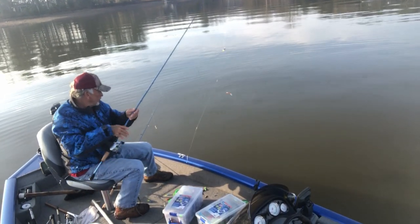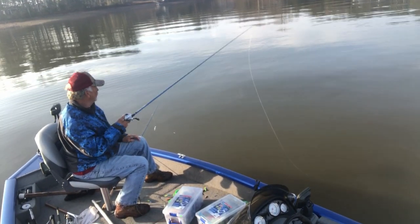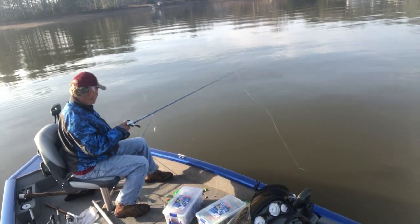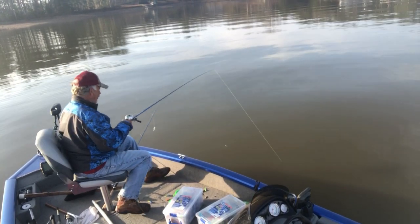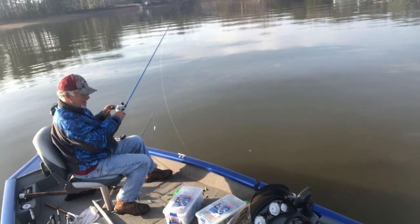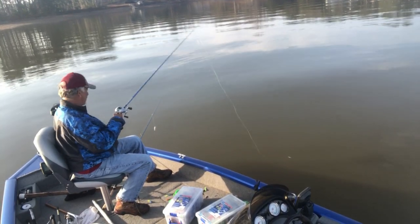Alright. They ain't hitting that doggone red bug color at all. They want something orangey and gold. That's what they want. They have 21 foot of water right here. There he is. They're hitting it. In 21 foot, they're shallow. They're down there too. Matter of catching.